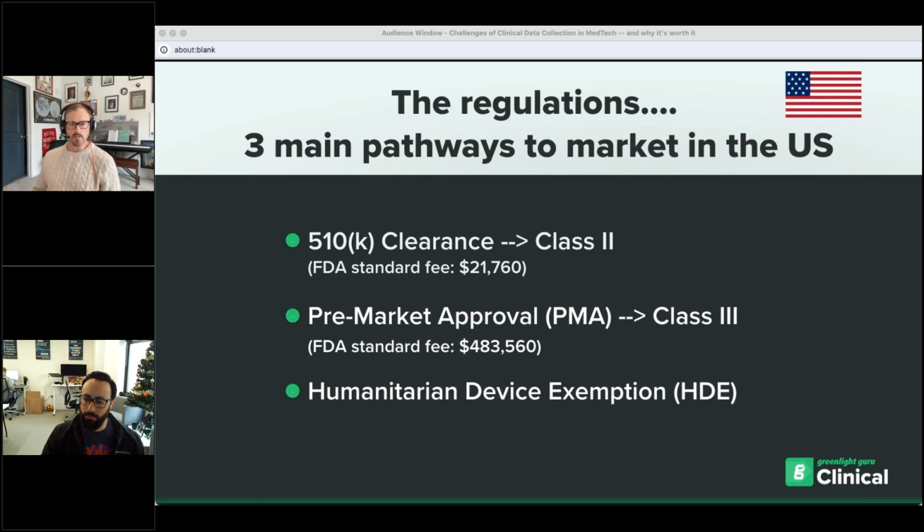Historically, the overall time to approval in the US market has been slower than in Europe. When I was working at a CRO, we saw the same devices being studied in Europe and in the US, and typically those class 3 devices, primarily what I was working with, became available first in Europe. This paradigm may be shifting in recent years with the advent of the EU MDR coming into effect, and a little bit more on that on the next slide.